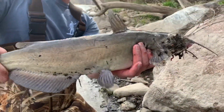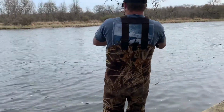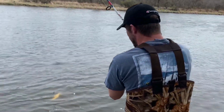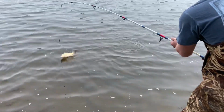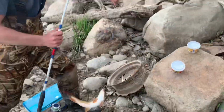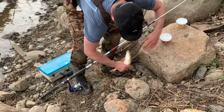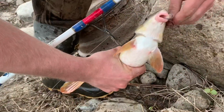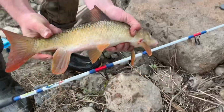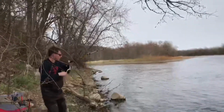So we're catching bait for these guys and we got one. Awesome fish. Fish on here. Moving to this new spot was a good call. Sucker. More cut bait. Luckily the stringer's out of the water right now. Crazy looking fish. Awesome. How beautiful that is. Sweet, guys. All right, guys, Cam's got one on here.